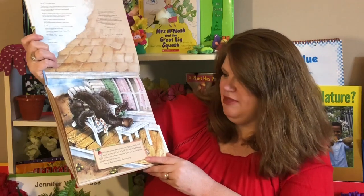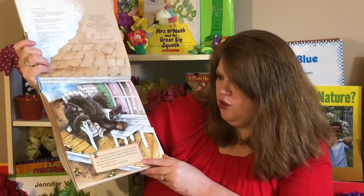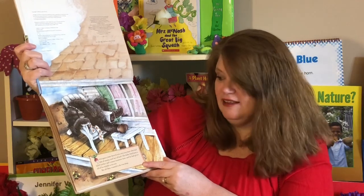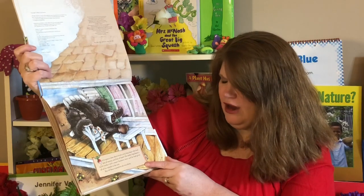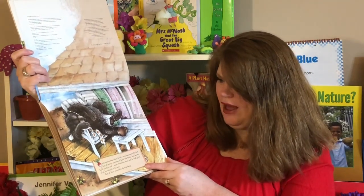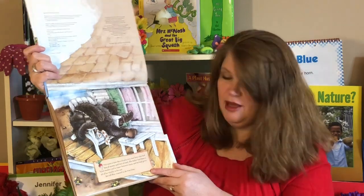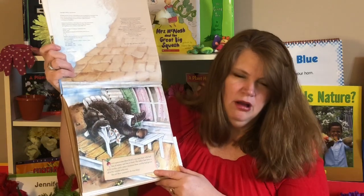Once upon a time, there lived a very lazy bear who had lots of money and lots of land. His father had been a hard worker and a smart business bear, and he had given all of his wealth to his son. But all Bear wanted to do was sleep.